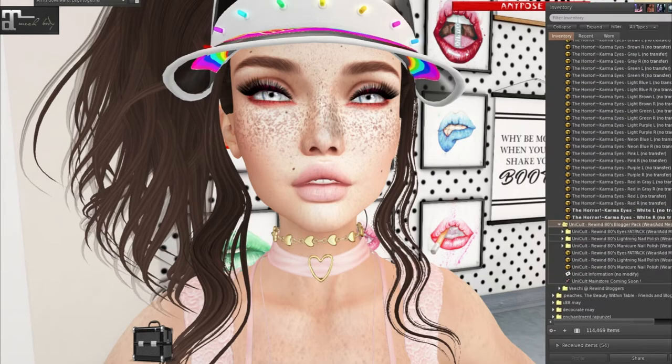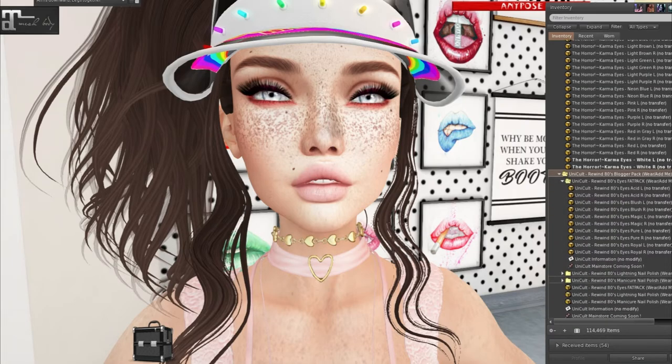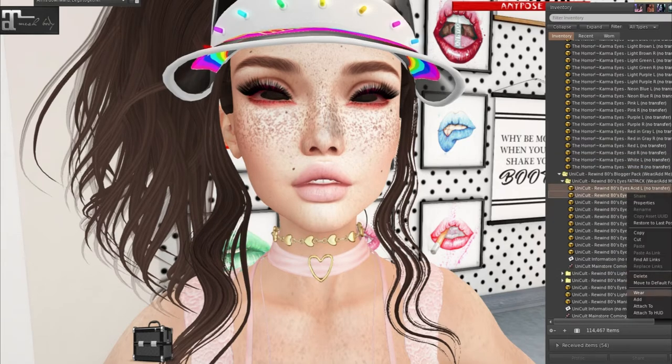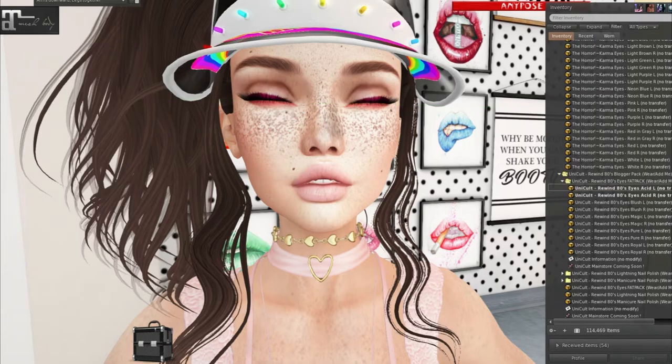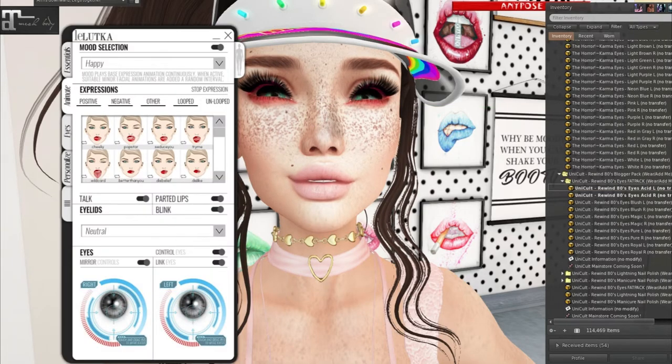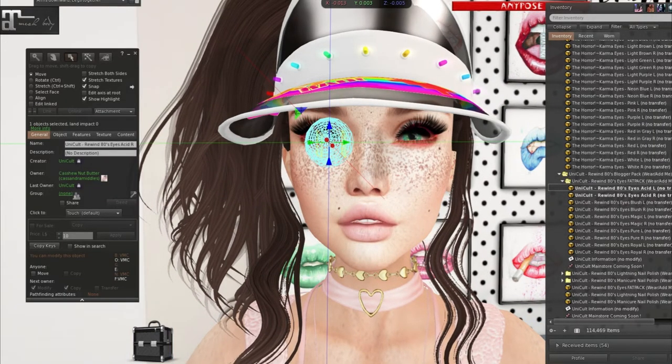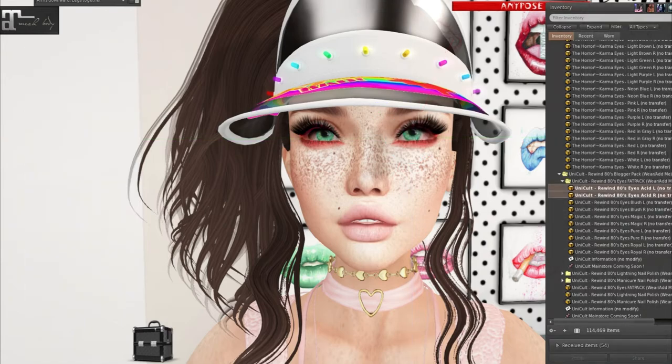UniCult, then we have nail polishes, eye fat packs with more eyeballs. So let's take these off and go straight to these. These are acid. I'm glad it's not as many as the others were. Where are these at? Oh, they're still rezzing. Okay, I'm going to pause and let them rez. What's up with my face? There we go. Yeah, these are a little lower in my eyes. You can kind of see I'd have to raise them quite a bit. But I'm just going to do that just for these and then the rest of them. These are pretty too. I'm kind of cross-eyed, but I like that.